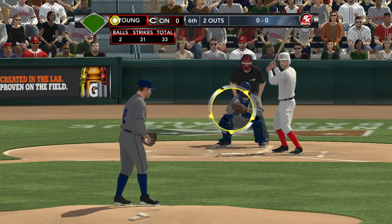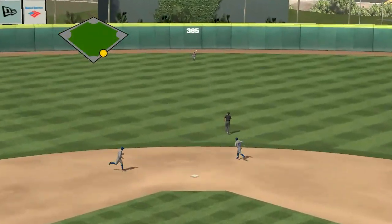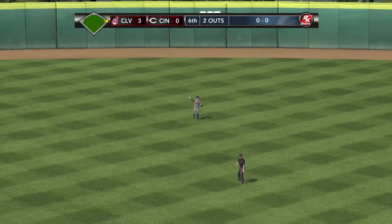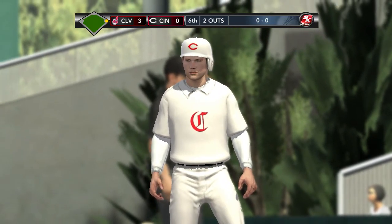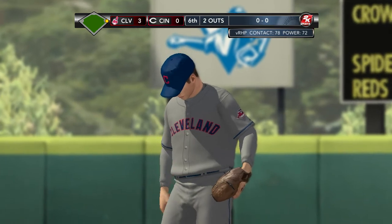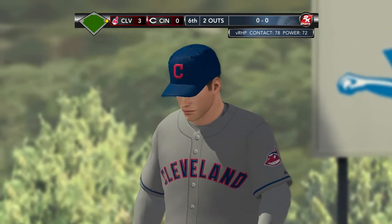Now the first pitch. There's a swing, line drive, center field. And that's through a base hit. Well, you got to love to see this guy get on base with two outs right here with that base hit. Now it's up to his teammates to figure out a way to get him across the plate. And the first baseman in. Blew out last time. Here we go, Cincinnati.